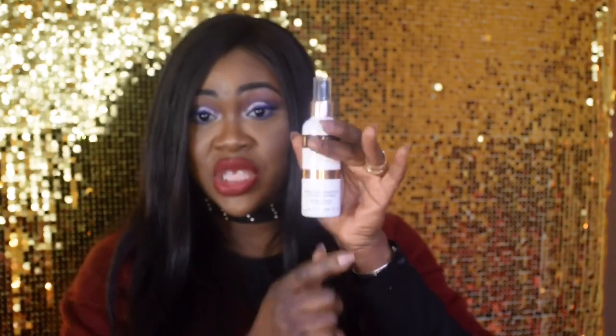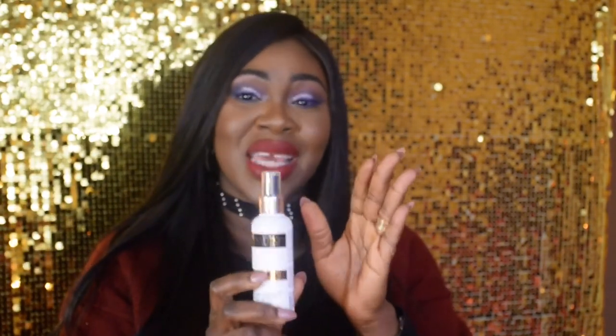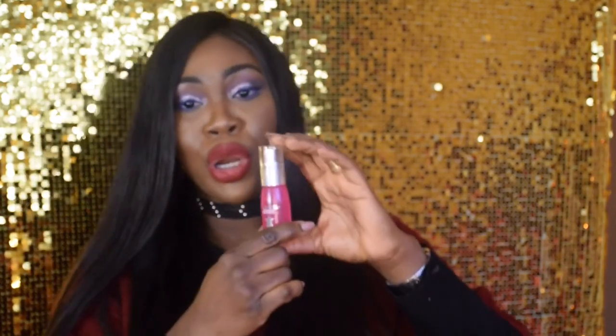So yeah, setting spray. My favorite setting spray of 2017 goes to the Makeup Revolution Pro Fix Amazing Makeup Fixing Spray. I really, really do like this one. This really does freeze my makeup. I think this is one setting spray that I do notice really keeps my makeup in place. For high end would be this Glam Glow setting spray.